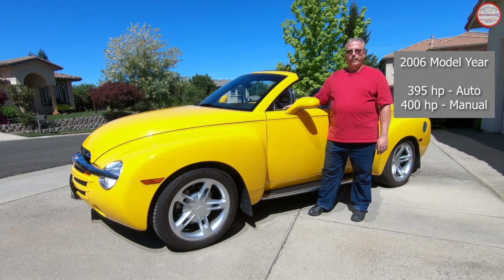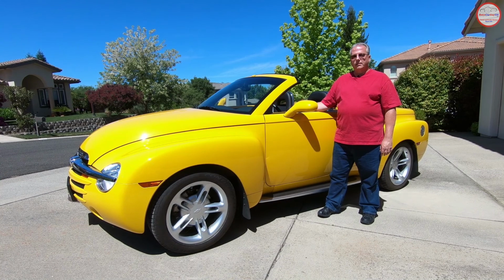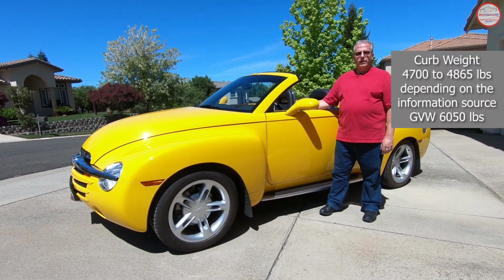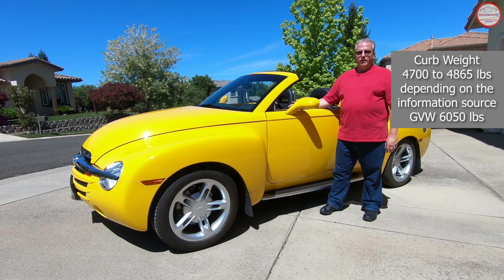Pretty sweet deal at that point. Here are some interesting stats and factoids about the Chevy SSR. The curb weight of the vehicle is 4,865 pounds. That's before any passengers or cargo added to it. So it's a fairly heavy vehicle.